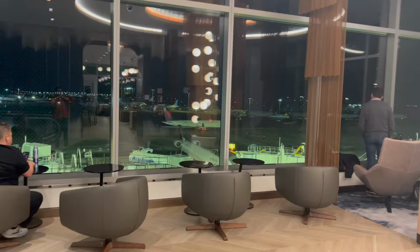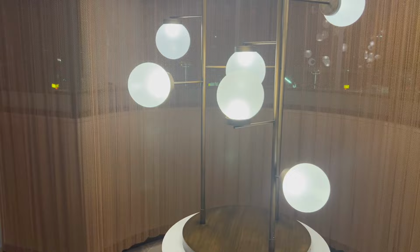I do have to say that I'm really a huge fan of this light fixture that Delta Airlines opted for in its A-Gate Sky Club. I mean, this is really nice, and this is definitely one of the nicest lounge entrances I've so far seen, and you're greeted with this incredible seating as well as amazing views of the action going on here in New York.